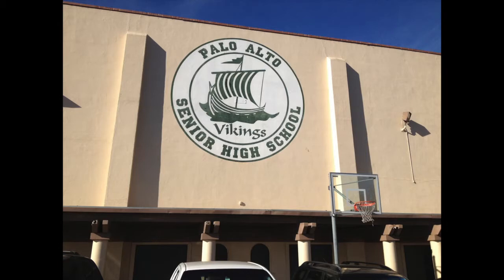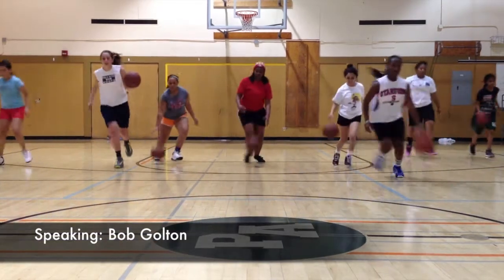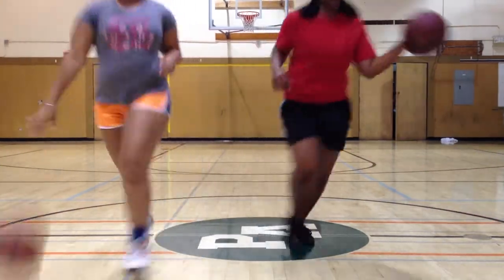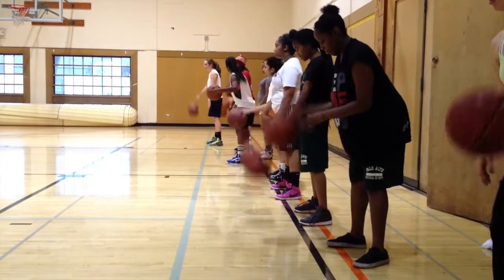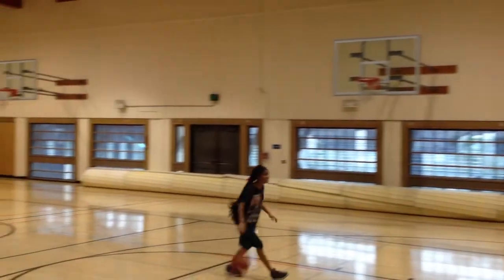That's when a local donor, the Paly family, stepped in with the vision and the means to provide the gyms with a complete makeover. We had always planned on a new gym, but not right now. This donor came forward and he had this vision for the campus and he was willing to fund it.